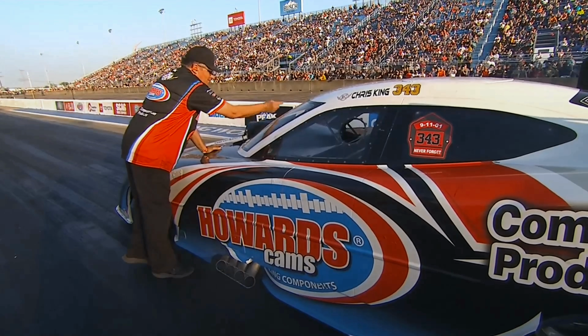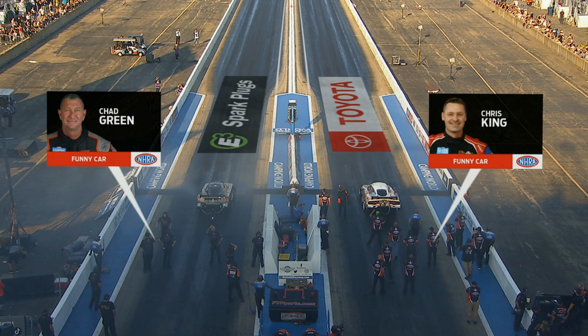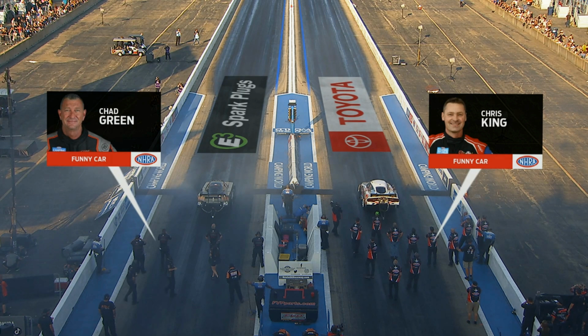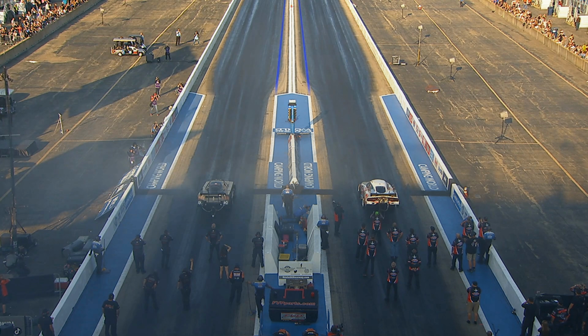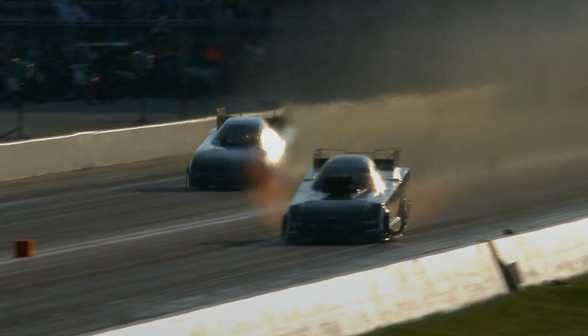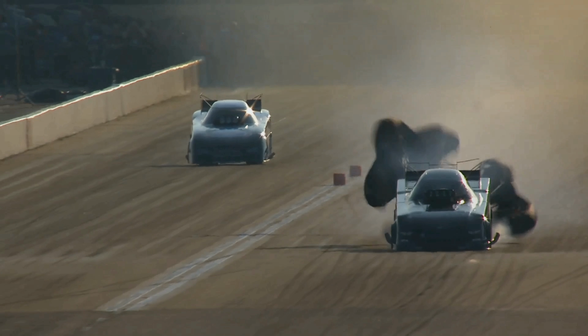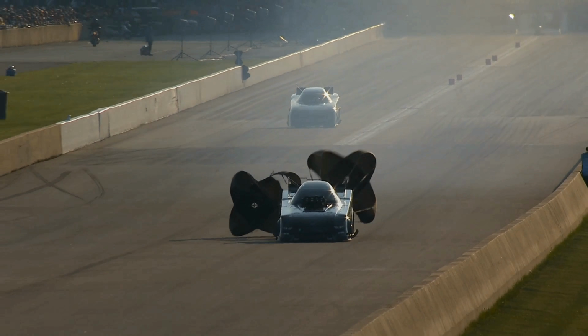Chris King on the right side for the Howard's Cams, Competition Products, Enflow Remanufactured Engines, Redline and Reed, his home track for the Chicago Firefighter. These 2 cars not yet qualified. Nail-biting time. Chad Green's going to get there. No surprise at all. I told you that car's absolutely capable and has been in the 3s a bunch.